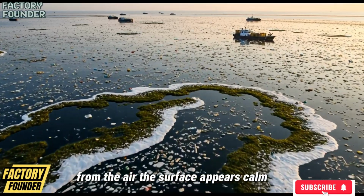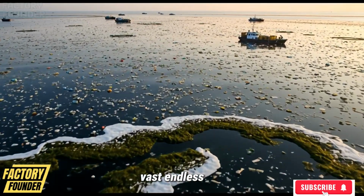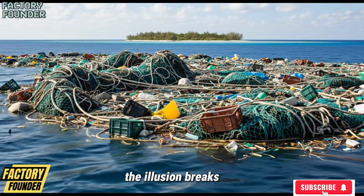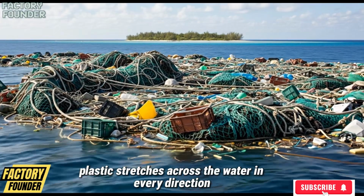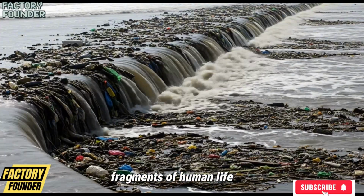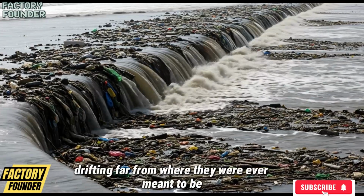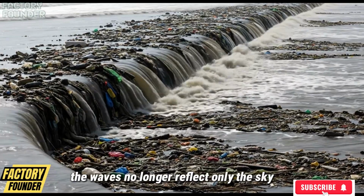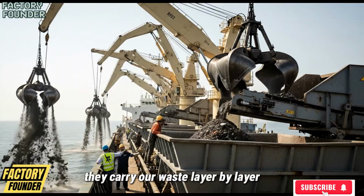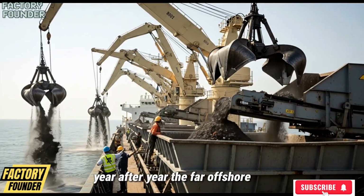The ocean was never meant to look like this. From the air, the surface appears calm, vast, endless. But as the camera descends, the illusion breaks. Plastic stretches across the water in every direction. Bottles, nets, ropes, crates, fragments of human life, drifting far from where they were ever meant to be. The waves no longer reflect only the sky. They carry our waste, layer by layer, year after year.